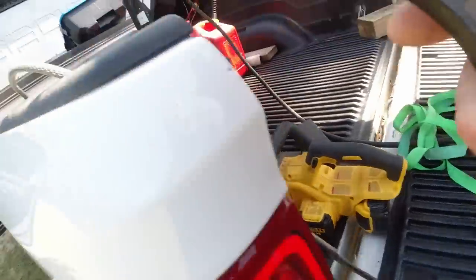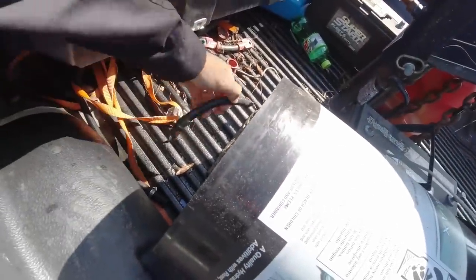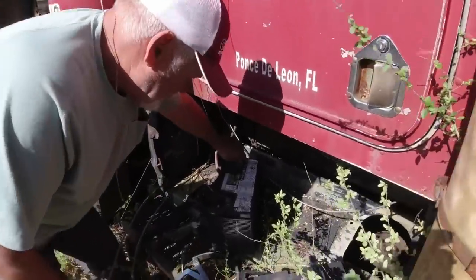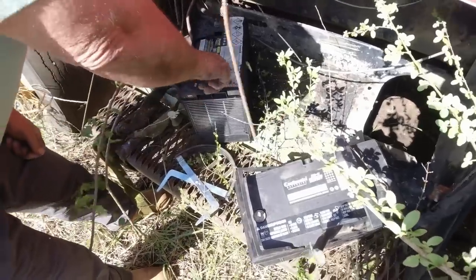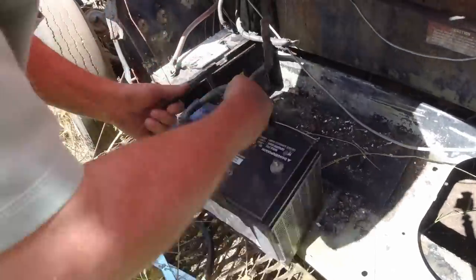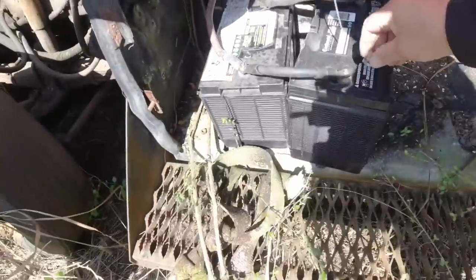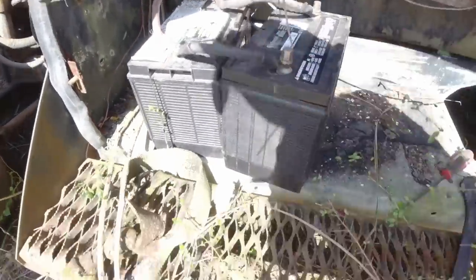Grab this and a little jumper. Try this one. Before we start getting too deep into it, I'm gonna check, see if it's locked up. Sparky's gonna assemble the batteries. Wiley, I'm so proud of you. Why? Because we ain't got not one single pair of vice grips on these batteries.